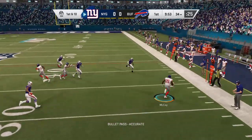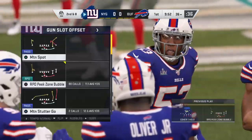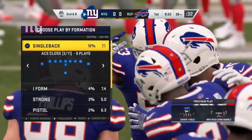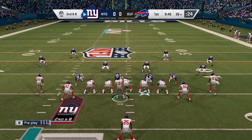Now a fake on the give here as they try the run-pass option. He's going to flip that out to the flat. It's complete. The last run good for 2. Here's 2nd and 8.